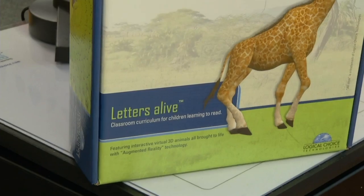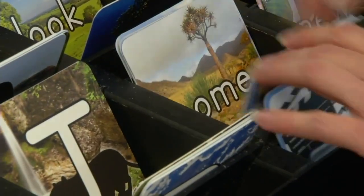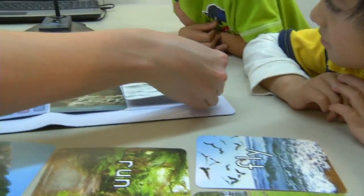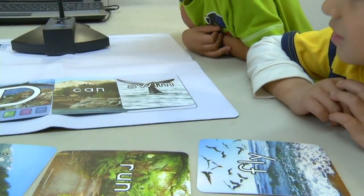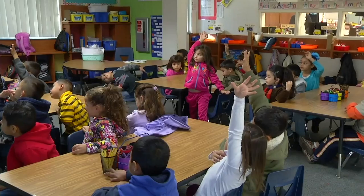Letters Alive has been a great help with our English language learners because it really provides them with language, with sentence structure, with vocabulary, with background knowledge that they may not have had. Students that are English learners need more visual aids. They need more repetition with what we're doing.